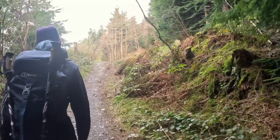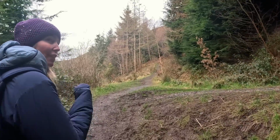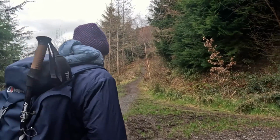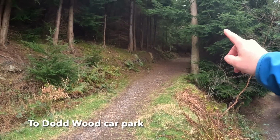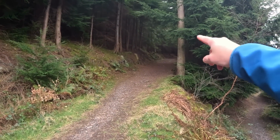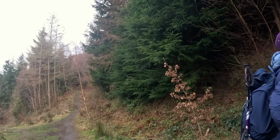Right, here's our marker then. So that's just pointing us up onto the fell side. You can actually go either way, but we're not going to go that way. And if you do end up in the Dodd car park, then you'll come down here and just hook around this. Okay, yeah, but we're going up this way.